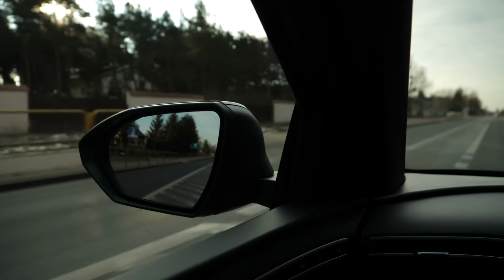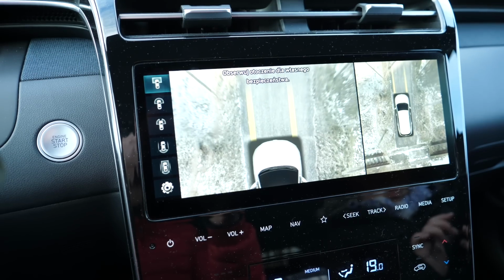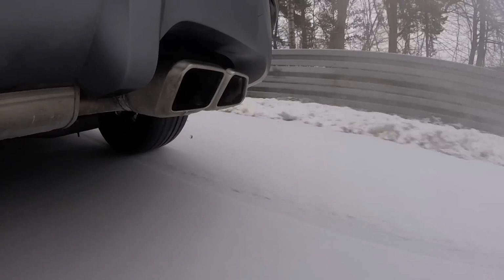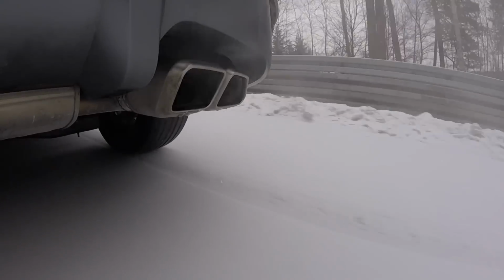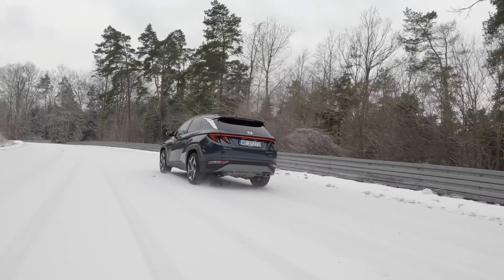Visibility back and to the sides is okay, but the A-pillar and the side mirror is where pedestrians lurk, so be careful. Parking is easy thanks to a 360 camera. You can also get an optional park assist. Other driver aids work well enough, but beep too much.